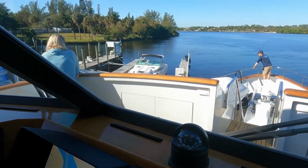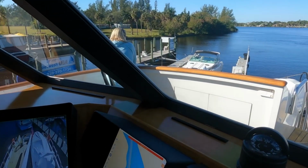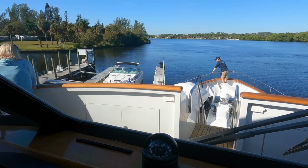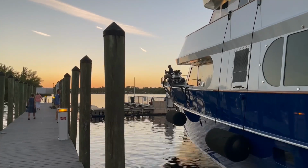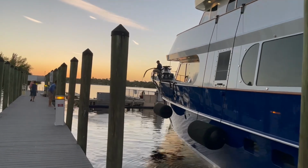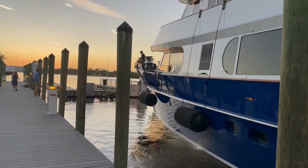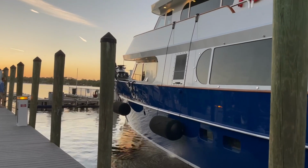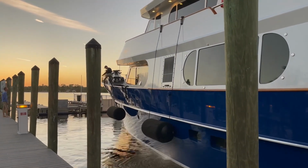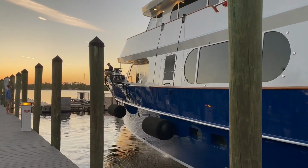So they're tossing the line on now, and what I'm slowly doing is I'm thrusting the bow over. As you can see, bow slowly coming over right now. We've got our clearance, and now you see our bow lines being tossed on to the dock. And so this is a good example of a really close quarter docking when you only have a few feet on either end. It's a very slow, methodical process.